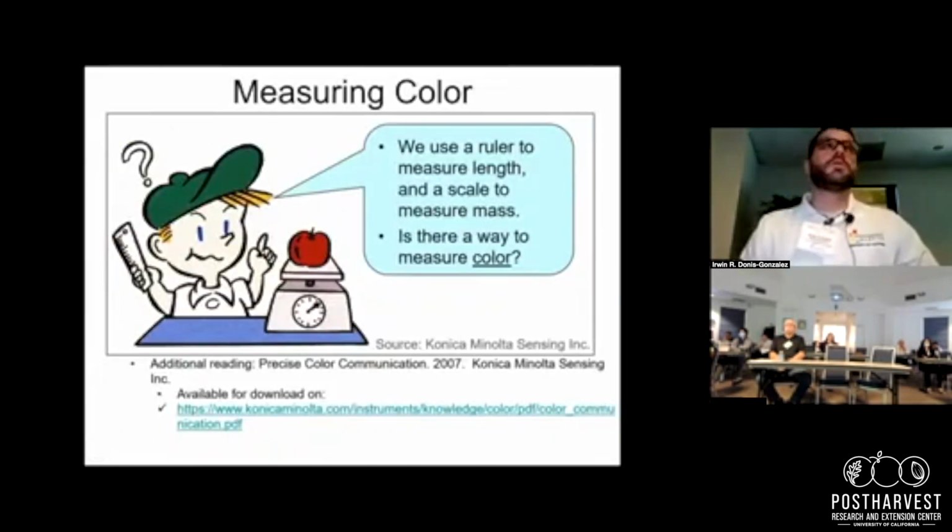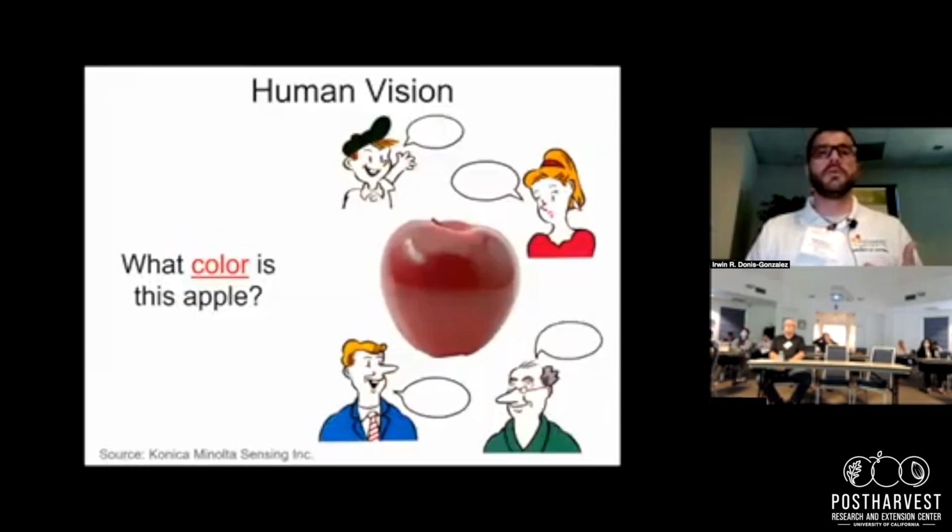So how do we measure color? It's easy to measure length. We have rulers. Mass too, we have balances. But color is not as trivial. And how do we ask a computer to relate to what we see as humans as colors? So a perfect example here is, what color is this apple? What color would you say this apple is? Red. Just red? Any other?